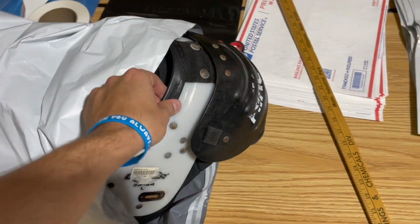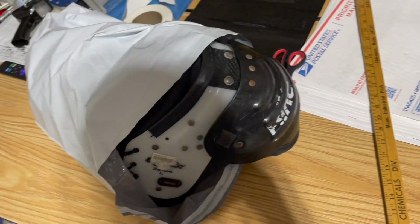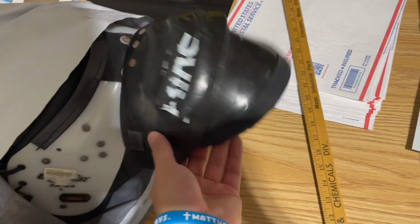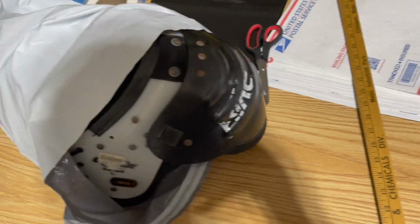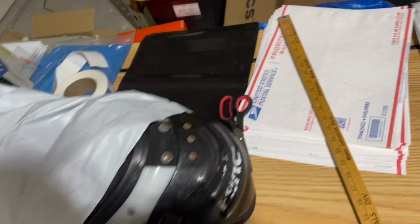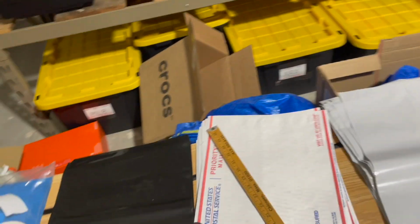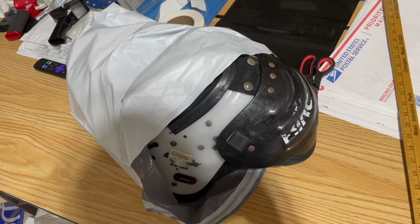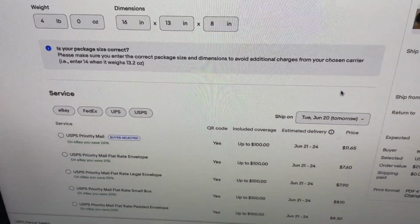I'm probably going to get a lot of hate for this, but you guys know I underpack a lot of stuff. I'm going to throw these in a poly mailer. I mean, these are literally built to protect things. Nothing is going to go wrong. When you throw it in a box, I had that box which fit it perfectly. The dimensions and everything brought it to like $25 to ship it to Florida. I'm not doing that. I put in the weight and the dimensions of the poly mailer, and look at that.